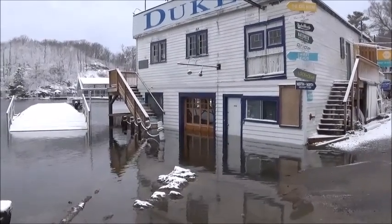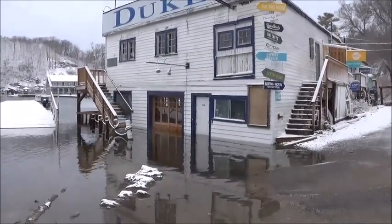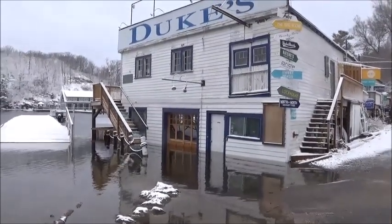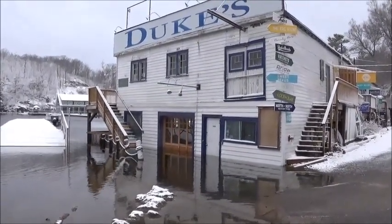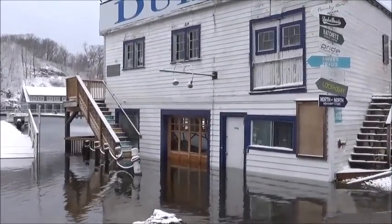We're here in Port Carling, and we're taking a brief look at Duke's Boat Shop. As you can see, parts of Muskoka are in a state of flood. As a matter of fact, the towns of Huntsville and Bracebridge have declared a state of emergency due to the high flood waters here. And that's certainly having an effect, as you can see, here in Port Carling.